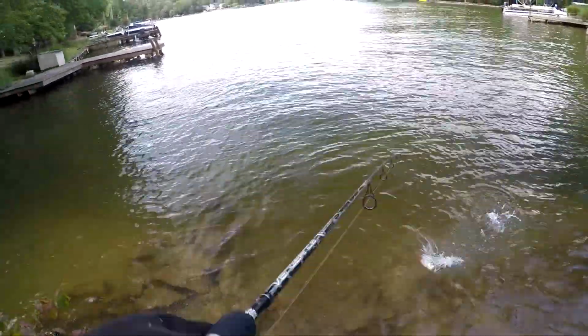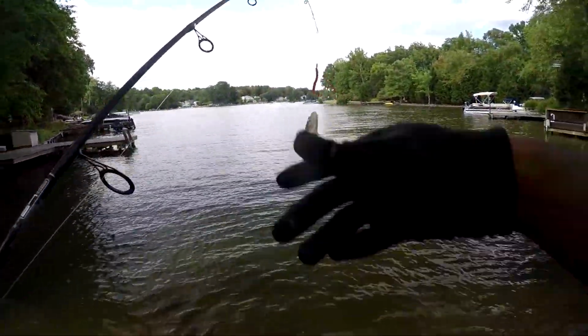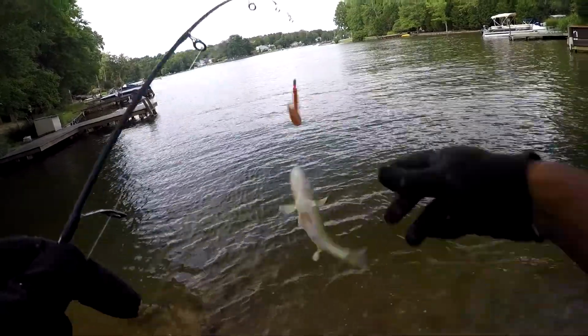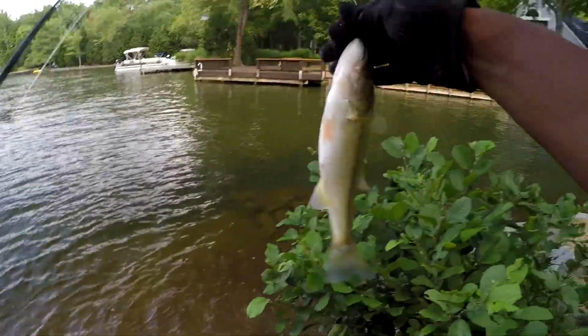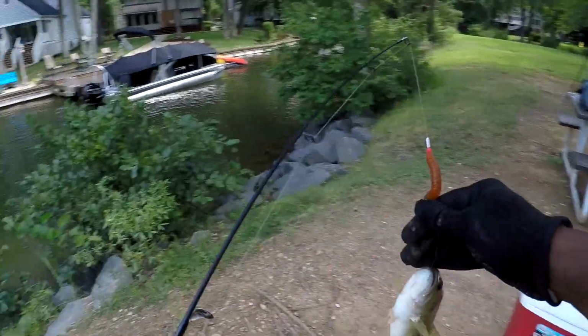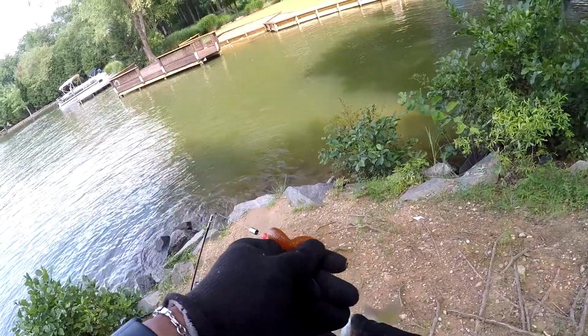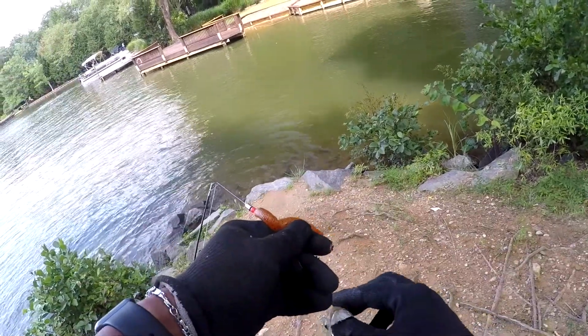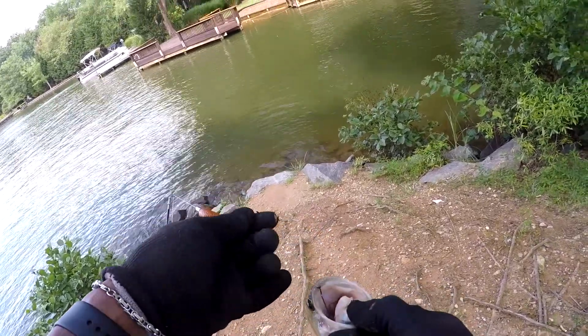I fell down trying to get this guy. He's just a little fella, but I got another one. Like I said, hopefully he didn't swallow it. Come on, dude, calm down. It's like my third cast. Okay, let me see. Come on, calm down. Open up. I just got you in the top of the mouth, which is good.